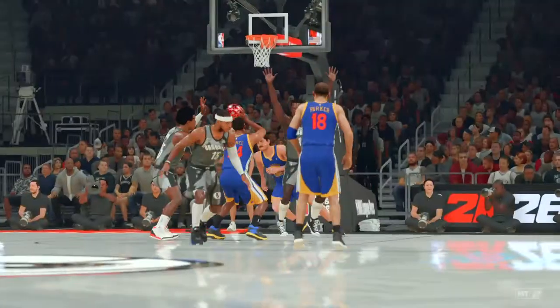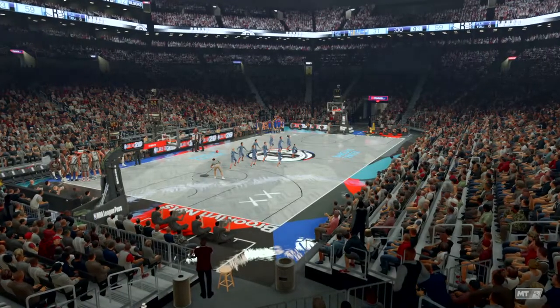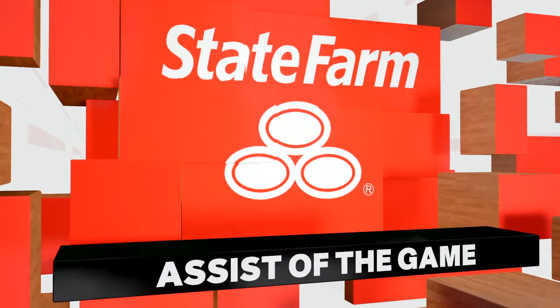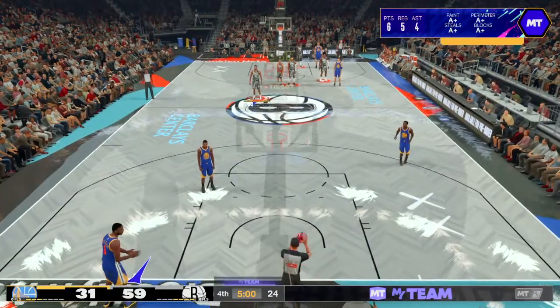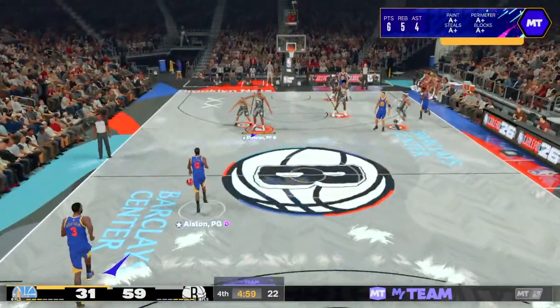A look at the field goal percentage numbers tells the story of what tough defense they're playing. And let's take this opportunity now to show you our State Farm assist of the game. And I'm glad this was the pick because I love this pass. Such a great dish. That's what I call court vision. Yeah, he puts that pass right on the money and made things look easy for his teammate.